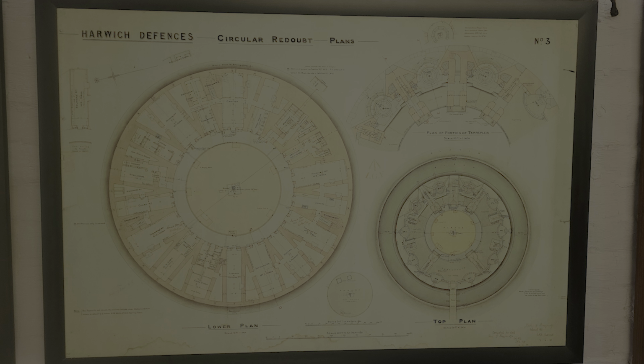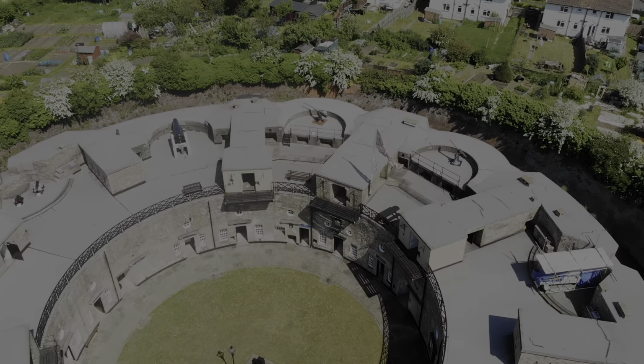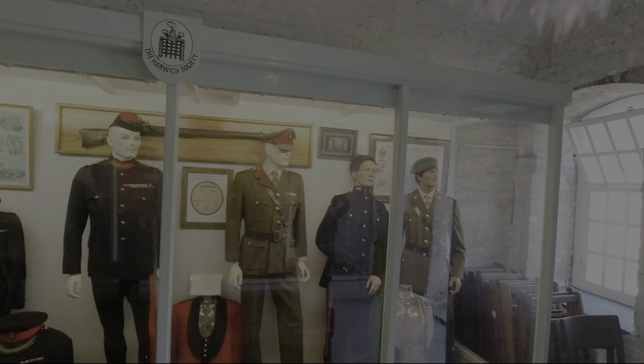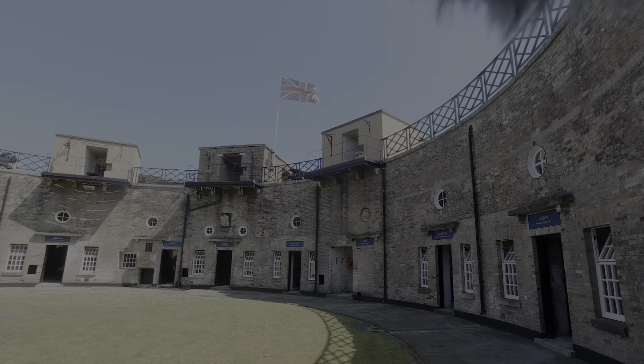Harwich Redoubt Fort, 60 meters in diameter, was built inside a natural hill. This means that only a very small portion of the fort was presented as a target. Any cannonball aimed too low harmlessly dug into the surrounding slopes. The building was completed in 3 years, which was an extremely quick time, remembering that everything had to be done by hand.